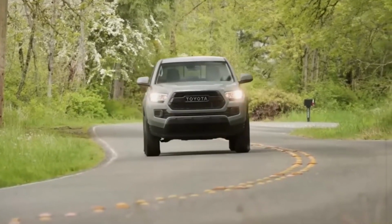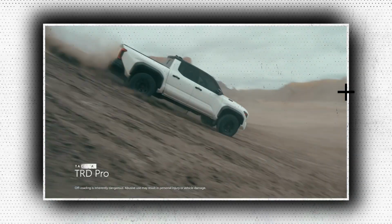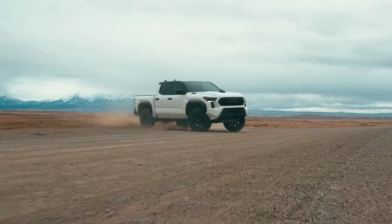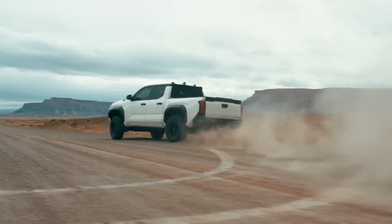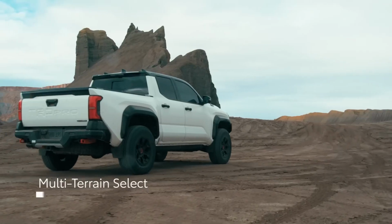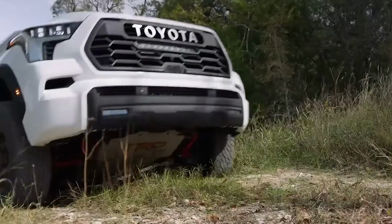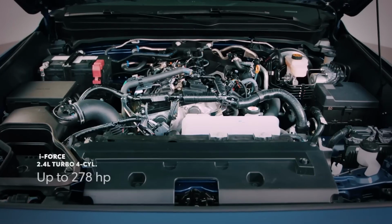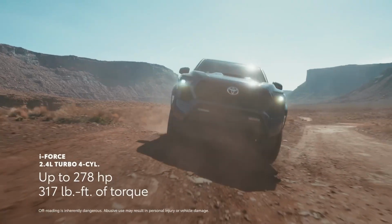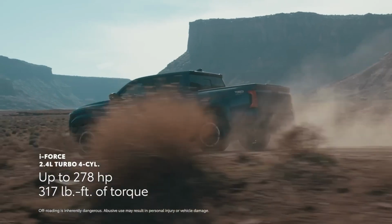And while waiting for further details about this trim, let's check out the biggest differences between the 2024 Toyota Tacoma TRD Pro and Trailhunter. The top-of-the-line Tacoma TRD Pro features a track that is 3 inches wider, rides 2 inches higher up front and 1.5 inches higher at the rear than other Tacoma trims. New high-riding Fox suspension is used to achieve this. The 2.4-litre 4-cylinder hybrid iForce Max powertrain under the hood produces 326 horsepower and 465 pound-foot of torque.